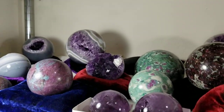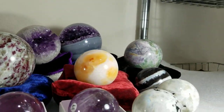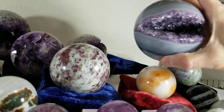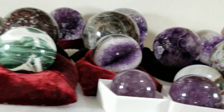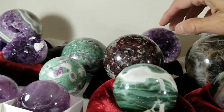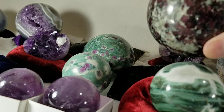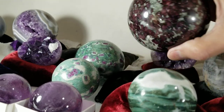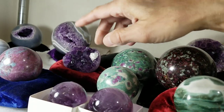Up here on this shelf, we have some of our more expensive spheres. A lot of them are the amethyst and agate spheres. This one, everybody calls this guy Pac-Man, with good reason. And there's other beautiful spheres up here as well. These are all amethyst spheres that have rainbow sparkles in them. This is black moonstone. This is beautiful. This is pink tourmaline in quartz. It's a beautiful sphere. It really is. More ruby and zoisite, more.